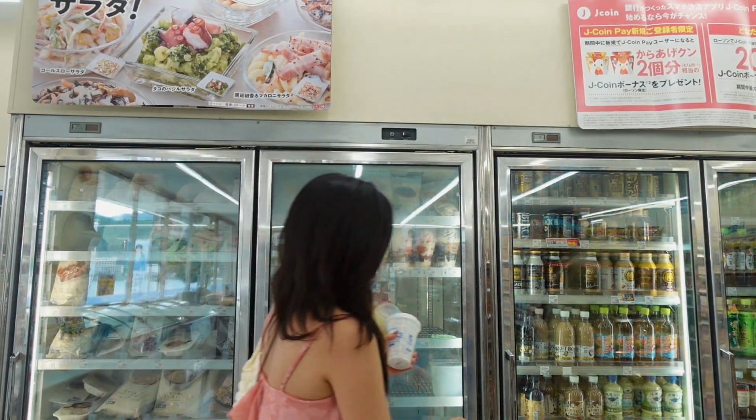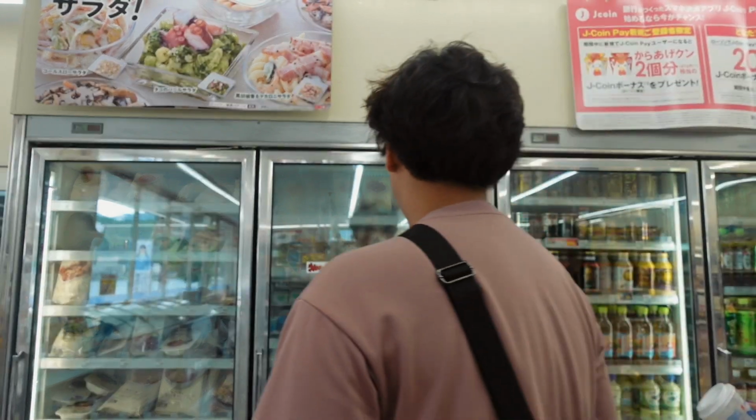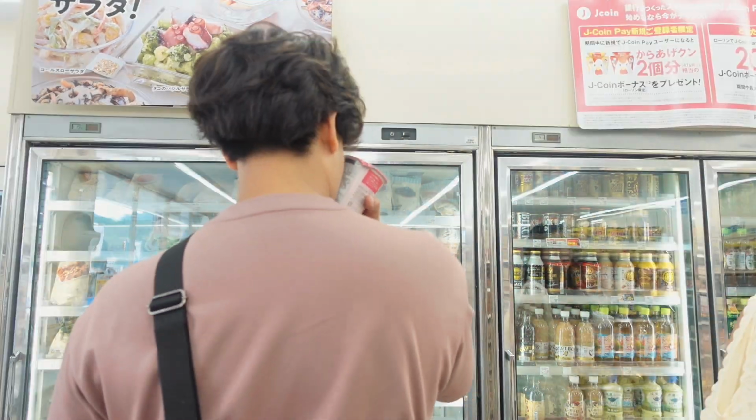What I also love about Japan Konbinis is the cup of ice. I mean, it's so convenient. I feel like they really need to make this everywhere.